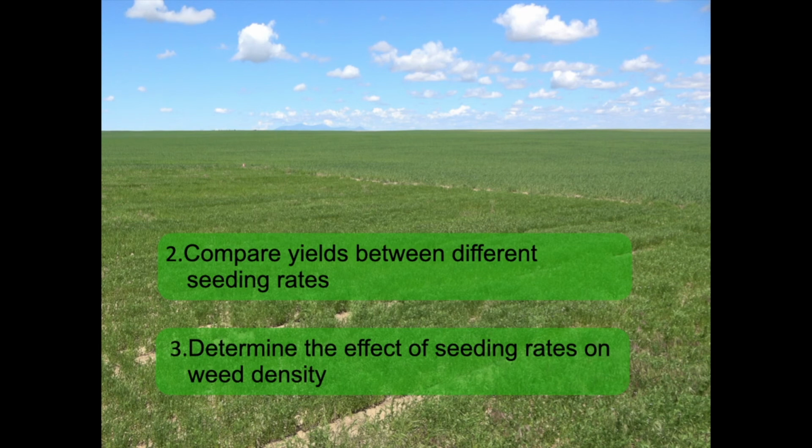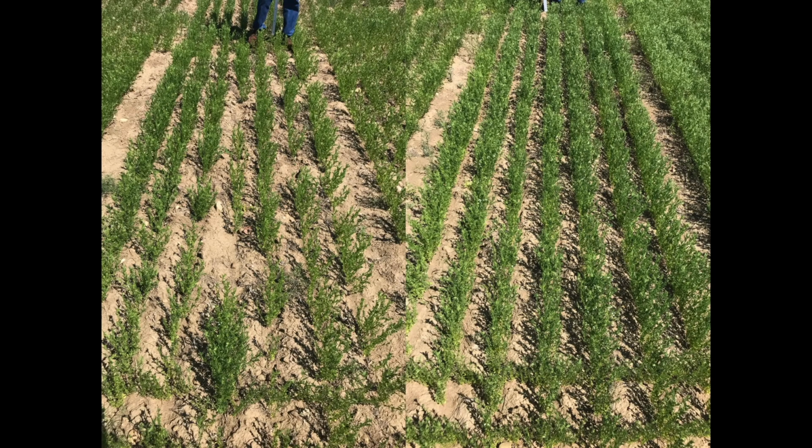Now I would like to discuss differences in seeding rates and show some examples of how that affects yield and weed density. Lentil seeding rates can affect canopy closure and influences how effectively the crop can compete with weeds. Here we have a comparison of large green lentils at two different seeding rates. On the left is a plot planted at 100 plants per square meter, while on the right is a plot seeded at 500 plants per square meter. Notice how the denser stand provides better ground cover and can more effectively compete with weeds.